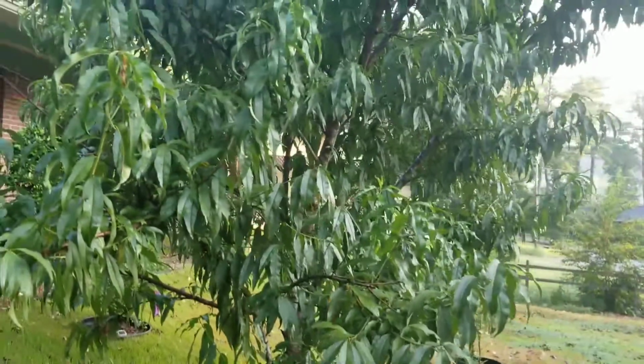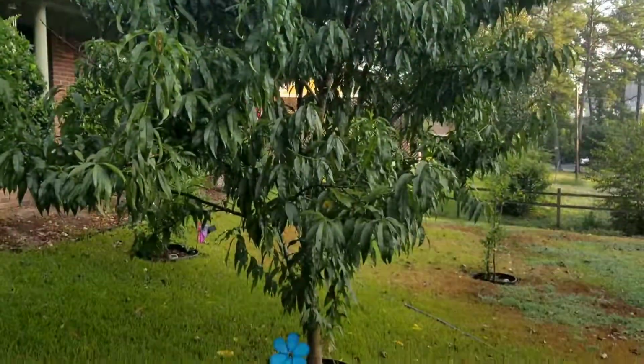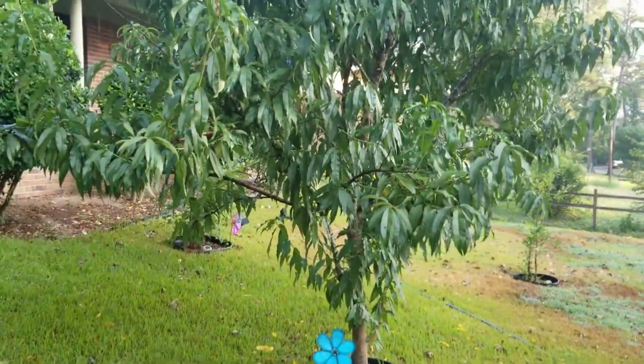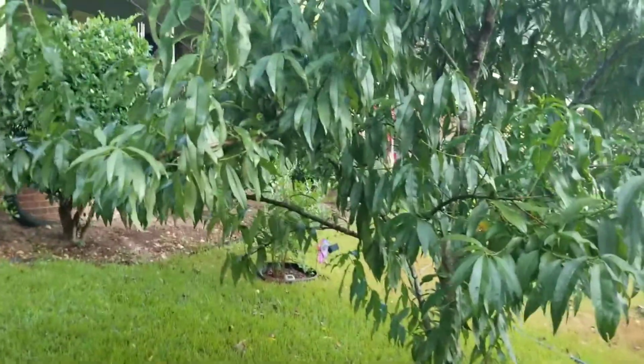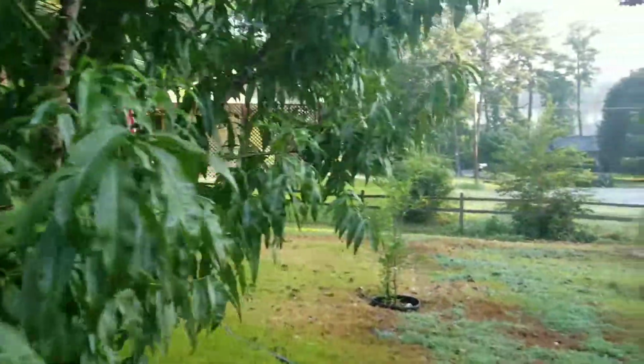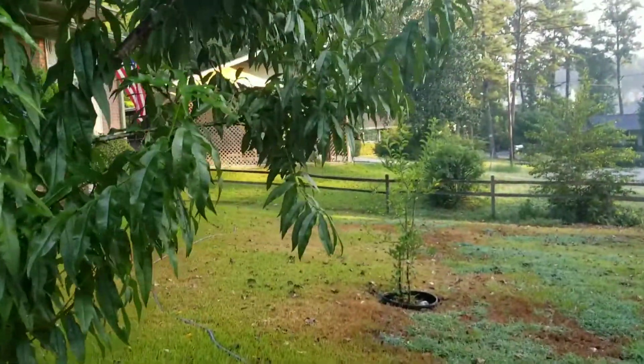Our peach tree, Gladys, she did not do well. She had some fruit, but it pretty much died off. That's Adam, the apple tree.